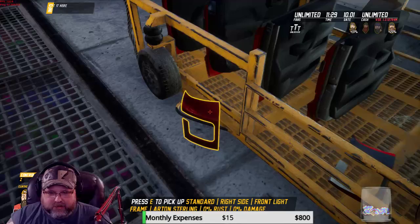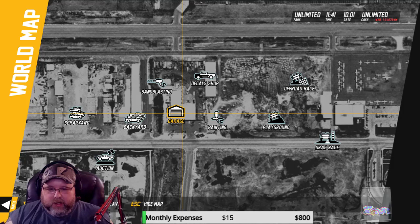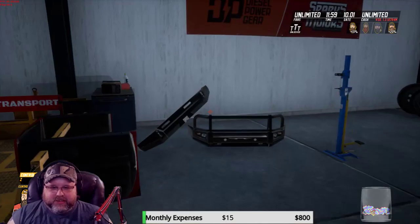All in there. Oh yeah, that looks good. Welcome to Clinton Dan's painting. We'll paint your shit and then we'll just throw it around. All right, so let's go to the garage. Wait, you missed a door. You didn't paint one door and then you didn't paint your hood. Wait a minute, I had it all nice and neat and it came in like this. What kind of shit is this?